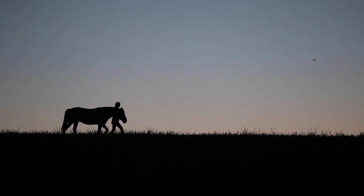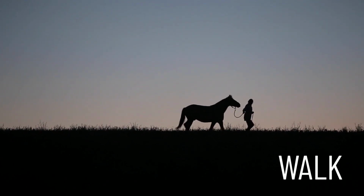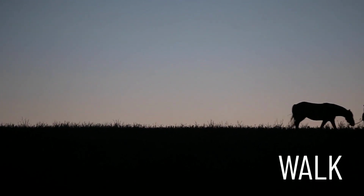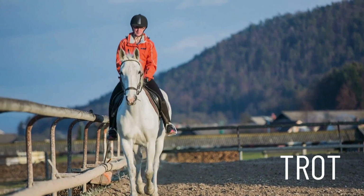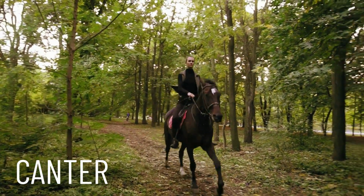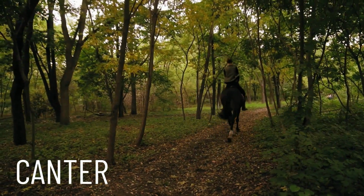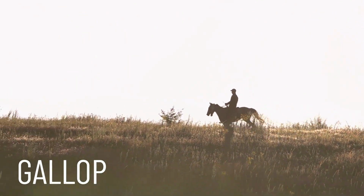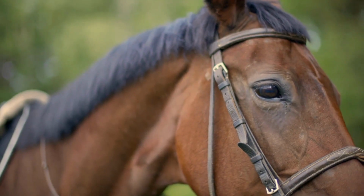And there are some specific words which describe a horse's speed. For its slowest speed, the horse uses the same verb as humans, to walk. For a slightly faster speed, we use the verb to trot. And for a speed which is a bit faster and a little bit like jogging for a horse, we have the term to canter. And when a horse travels at its fastest speed, we use the verb to gallop. So remember, to trot, to canter, or to gallop are specific to horses.